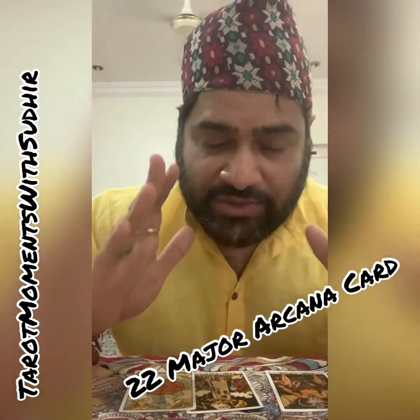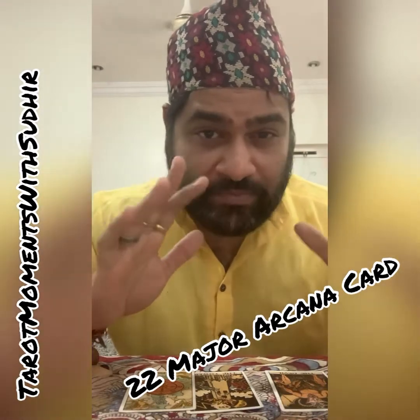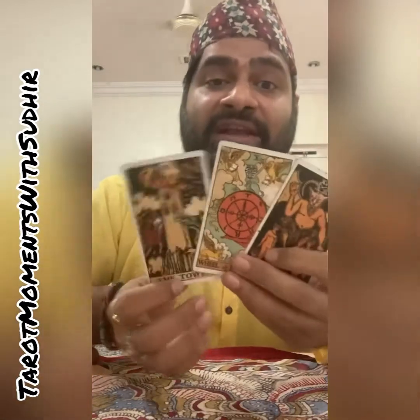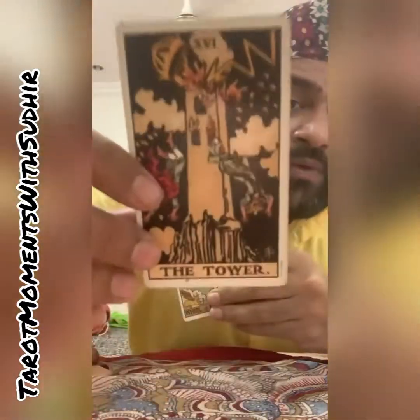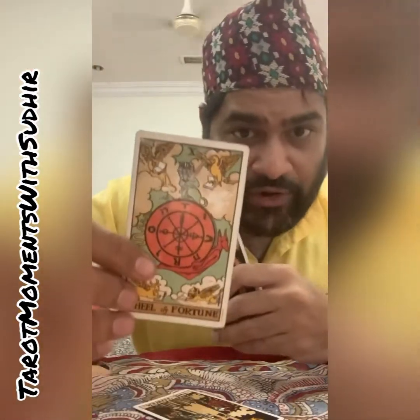So what about the 22 Major Arcana cards? Well, the 22 cards represent major events in our life, and that's how you should remember them. Each one has its own personality, but they do represent some major areas of our lives. And I have 3 cards over here as example. We have the Tower, where we see things just falling apart. We have the Wheel of Fortune, where we see a lot of positivity, luck, and we also have the Devil, which kind of chains us down. So these represent different major aspects of our life or cross points of our life. That's what Major Arcana cards are all about, and we have 22 of those.